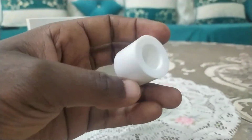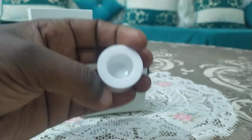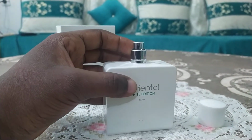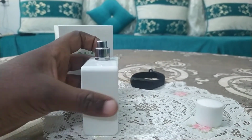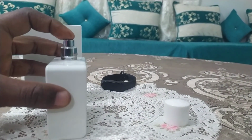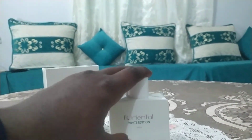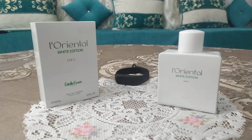As you see here, the cap is not heavy. It's light. It's a cheap one, but it does a lot of the job here. It's very secure. The sprayer, as you see here, came in a silver color, gray. I will try to use the sprayer. As you see here, the sprayer is very focused when it sprays. I love how it sprays. As I said, wow, it's clearness. The scent is very clear.